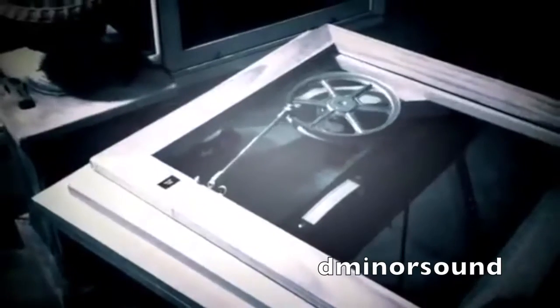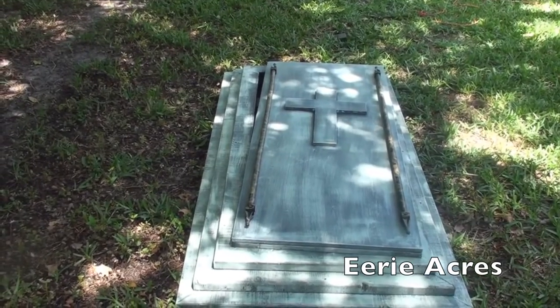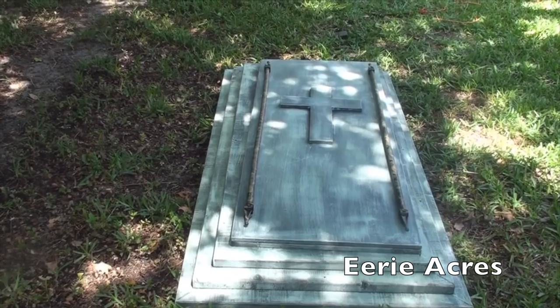My internal debate has been whether to have an animated crypt or a stationary one. My original plan was to have a stationary one. But then I've seen some online where the lid slides back and forth, and I rather like them. I think Derek, D Minor Sound, has one with a pretty unique mechanism, and Eerie Acres has one as well. I've seen a few of them online. Not as many as I thought I would, but a few.